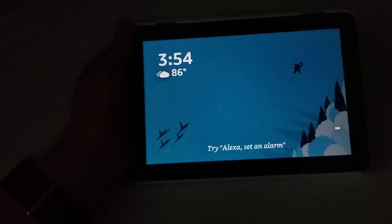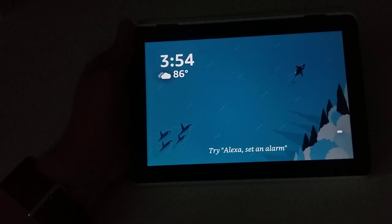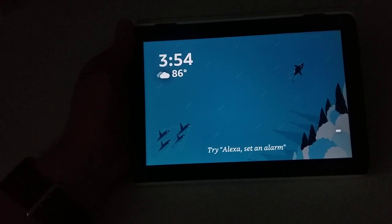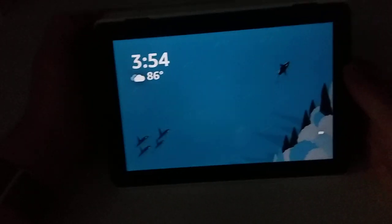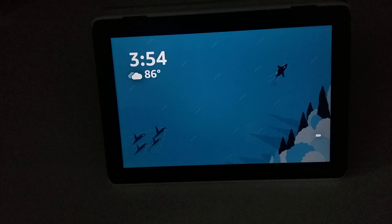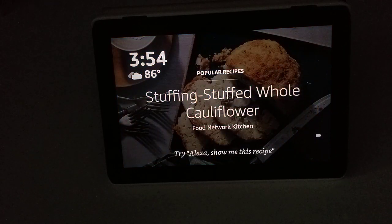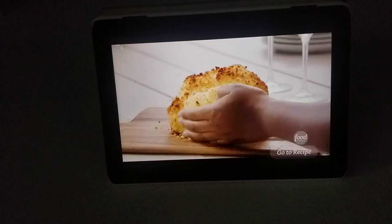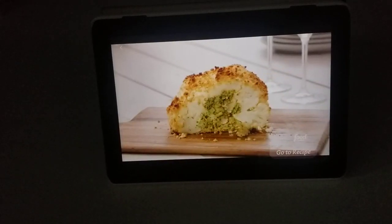And what show mode does is basically turn your Amazon Fire tablet into an Amazon Echo tablet. So then it'll just sit here, and you can have this thing plugged in or just in here, whatever. And then just like any Amazon Echo device, it'll show you random different things here. So like this, Alexa, show me this recipe. And there you guys go.